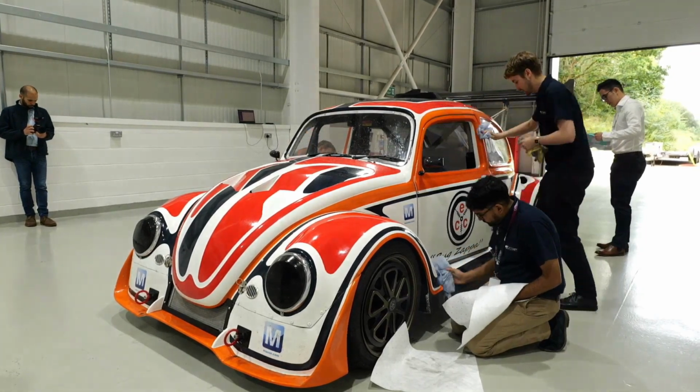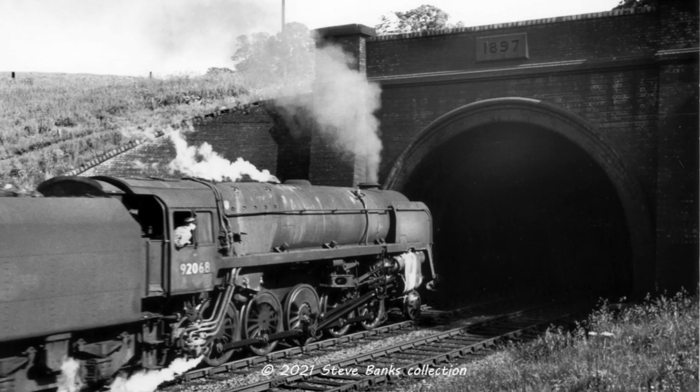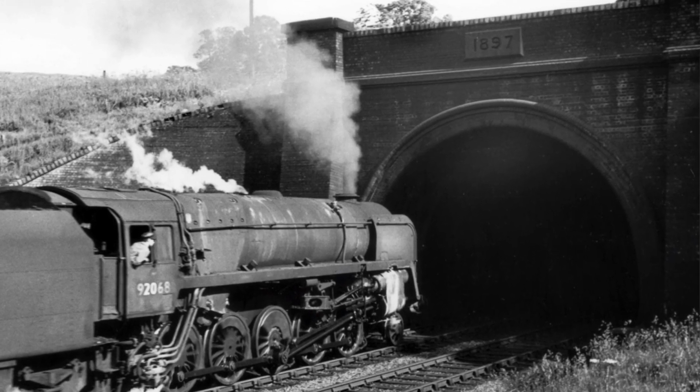Cool. Right, so we've come inside. The guys are really quickly cracking on with the car in the background here, but tell us a little bit about where we are and some of the history, because this is a really cool place. It is. So what we've done is we've taken an old Victorian railway tunnel and we've tried to convert it into an underground test facility.